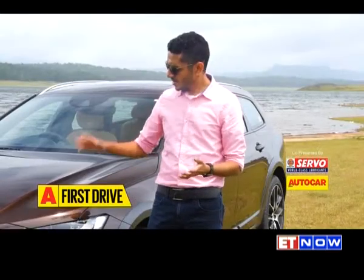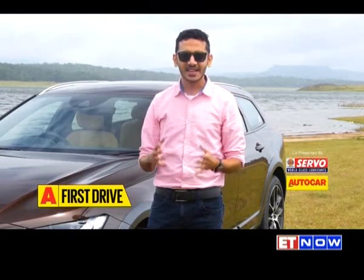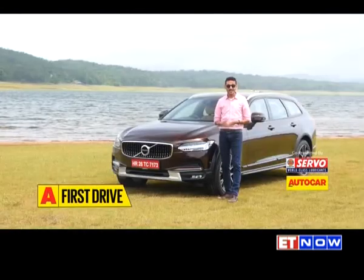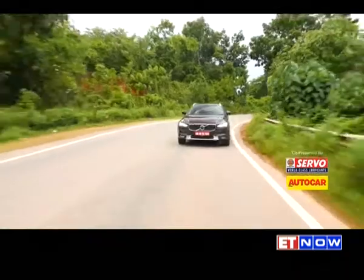Lately, however, station wagons have been making a small comeback, and who better to lead the renaissance than the maker of some of the most famous station wagons of all time. Say hello everyone to the Volvo V90 Cross Country.